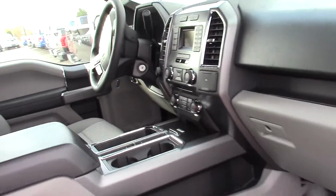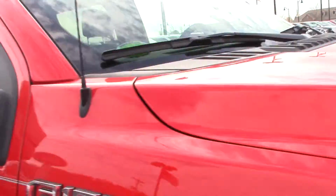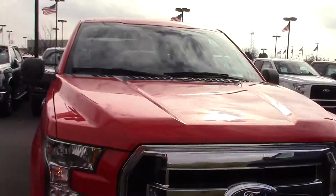Just a really nice truck. And at this price, just a phenomenal deal right now with this sale going on.